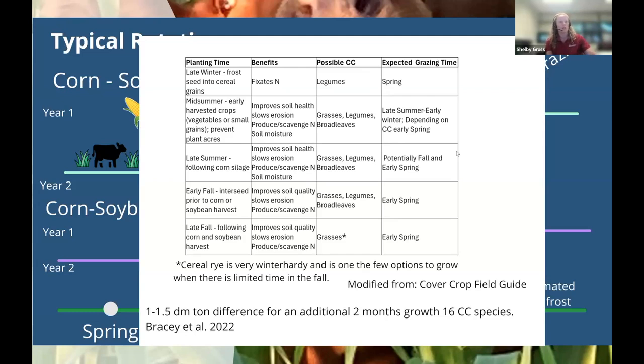Then we start getting into late summer. This is following corn silage. So we're able to start opening up that fall window a little longer, giving more opportunities for different cover crops to be planted, maybe getting in a little bit of fall grazing. It's still a fairly short window, but we can start thinking about that a bit more.